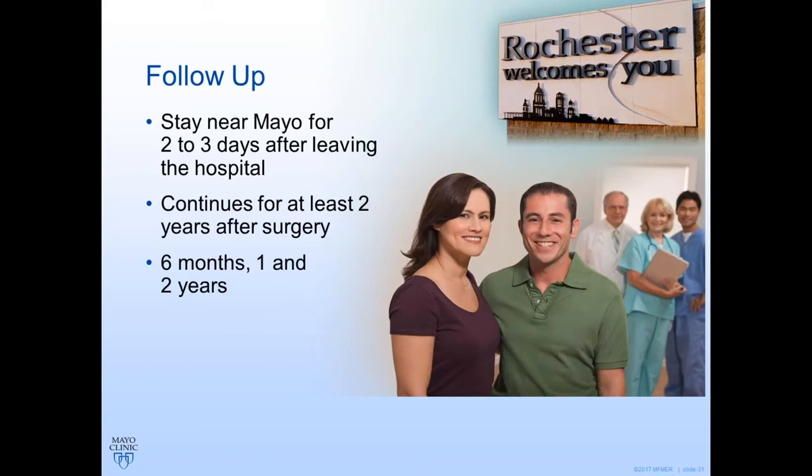If they want that appointment once they get out of the hospital, we're happy to see them. There is some regulatory follow-up that we need to do. So we ask that our donors return to see us for a 1.5-day evaluation anytime after 4 months and before 8 months. And then we also send them blood kits at 1 year and 2 years. At that time, the regulatory requirements are all completed.